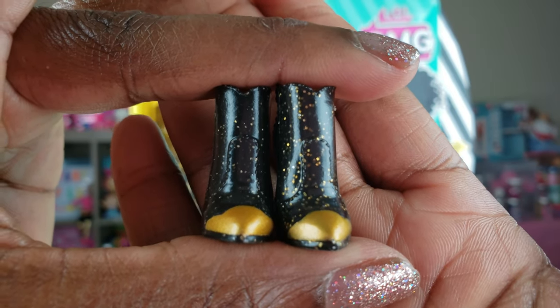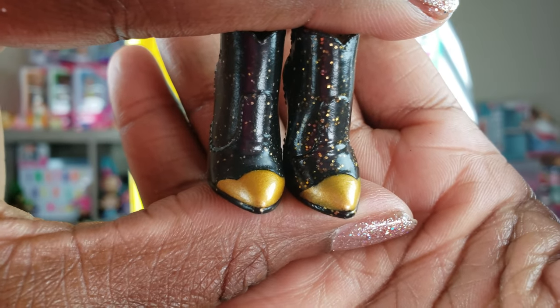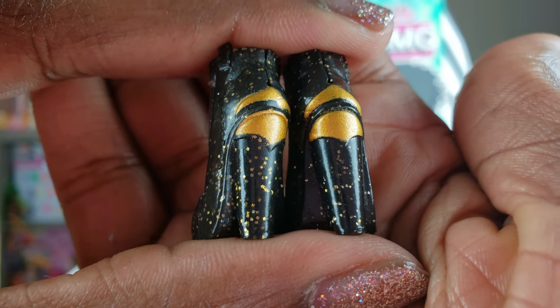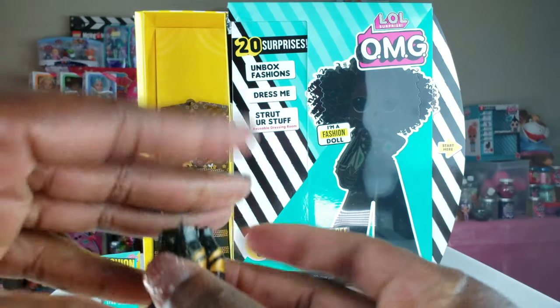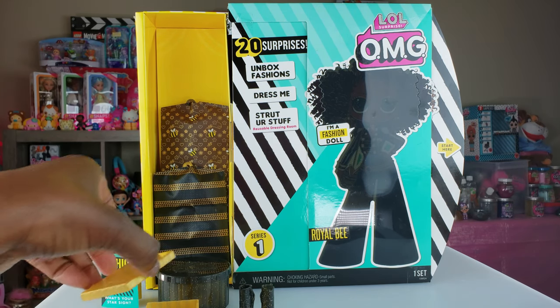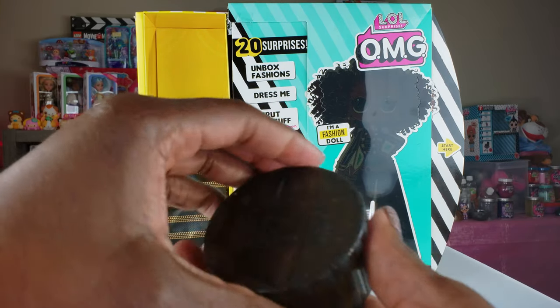So her shoes are black and they have gold flex, and they also have gold tips. And the back of the shoe has some gold there as well. So very, very cool. I love all the black and gold for Royal B. And I think that's gonna be amazing on her. And I can't wait to actually try all the stuff on her. Let's see what else we have inside.